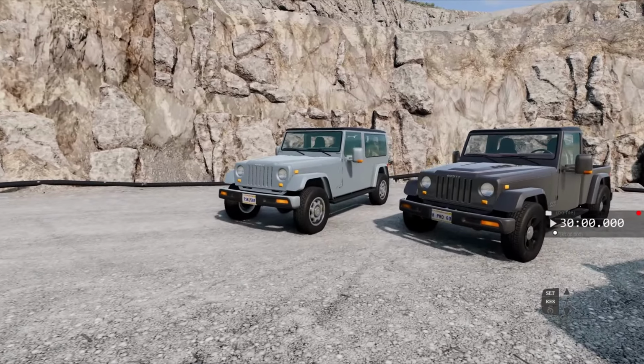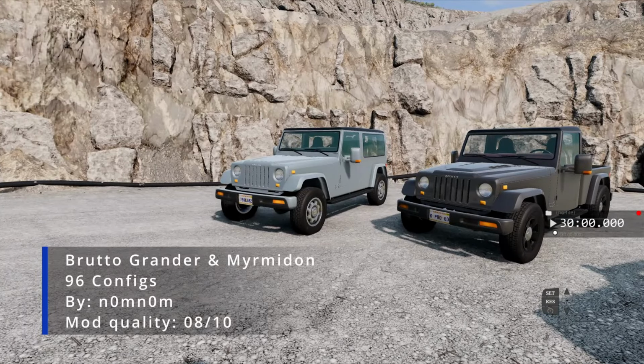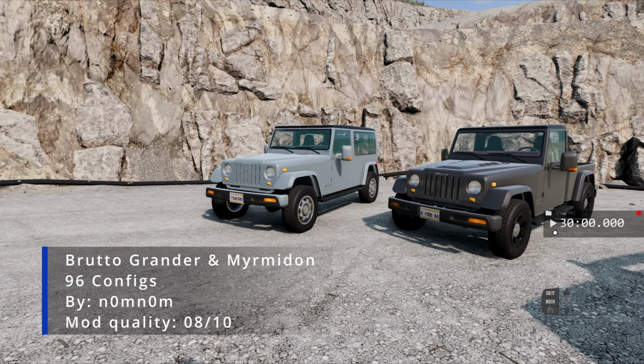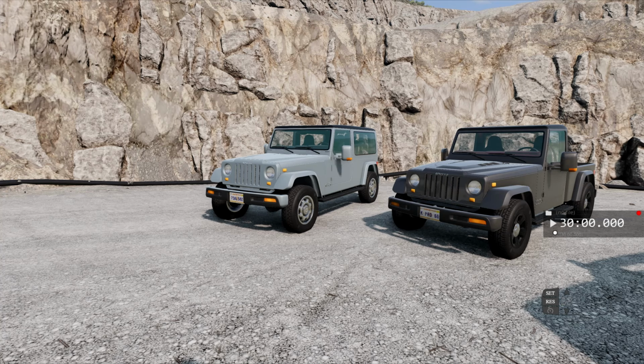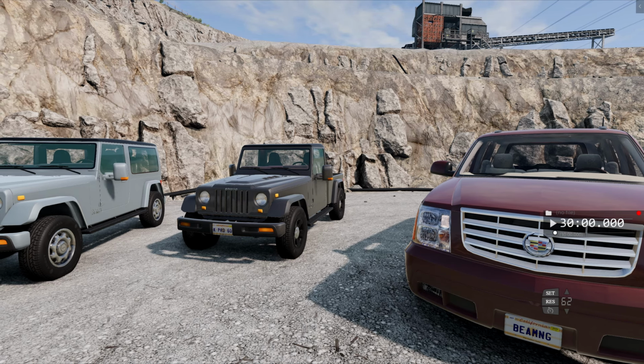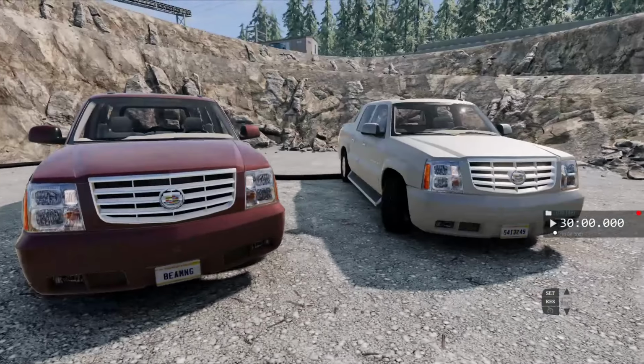Then we have, you guys might think this is the Ibishu Hopper. You guys are somewhat correct, but this is actually the 1984 to 2013 Brutto Grander and the... I have no idea if I butchered the name. I'm really sorry about that, but next time pick a somewhat easier name to pronounce. All right, so yes, I'm gonna keep this aside, so let's talk about the Cadillac.